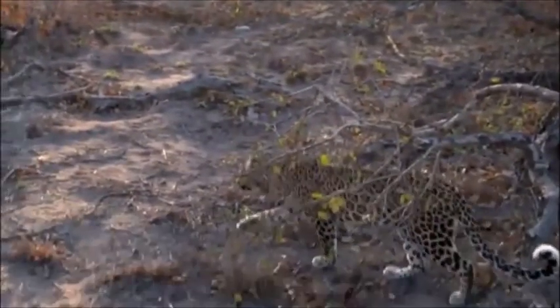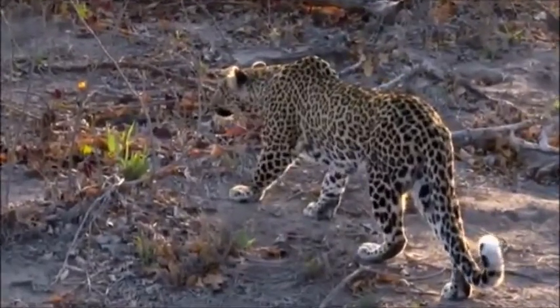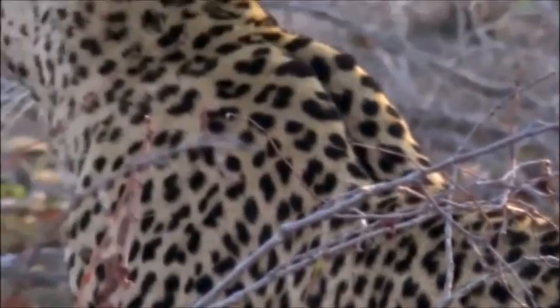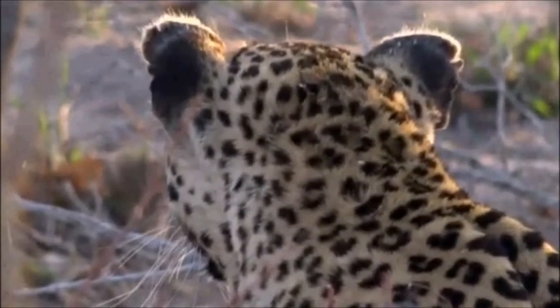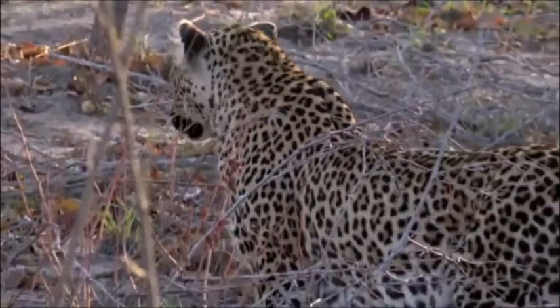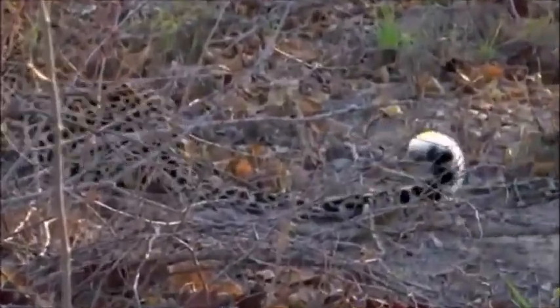Wow. This is incredibly special. This is definitely the most amazing sighting I've ever had with this female leopard. Now she almost seems to have lost a bit of focus. Almost looked like she might begin to chuff, call the cubs. Okay, well, we're going to keep... Oh, no, she's back in stalk mode. No, she's going to lie down. So while she lies down, let's go back to James and the wonderful Inkahumas.